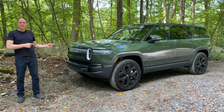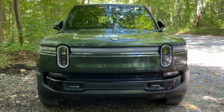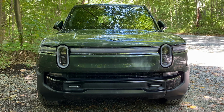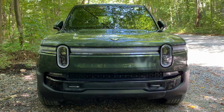But this dual motor max pack has 410 miles of range and starts at $89,900. The tri-motor is $105,900 and has 321 miles of range, while the quad motor hasn't been priced yet. And don't forget to add the $1,800 destination fee to all those prices.